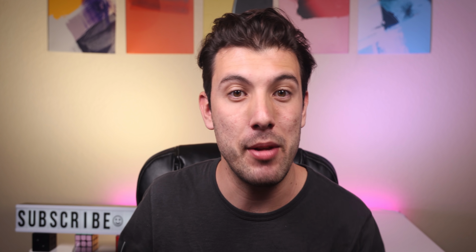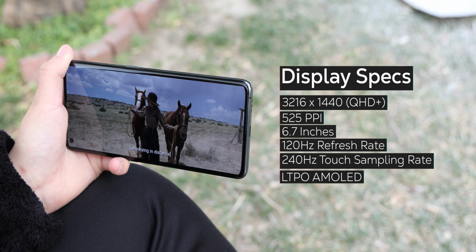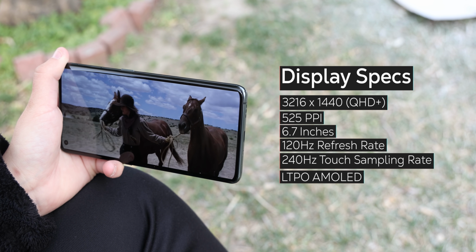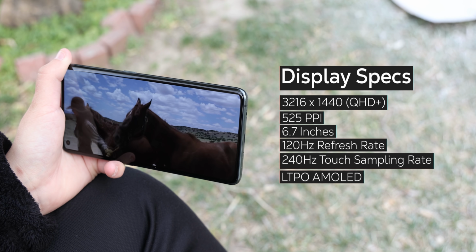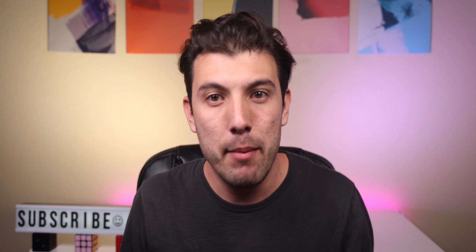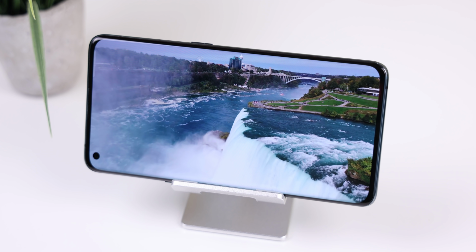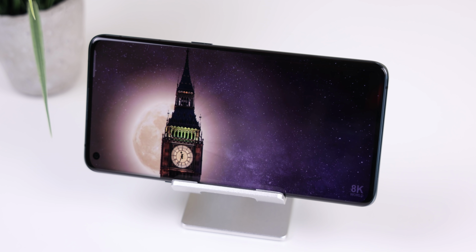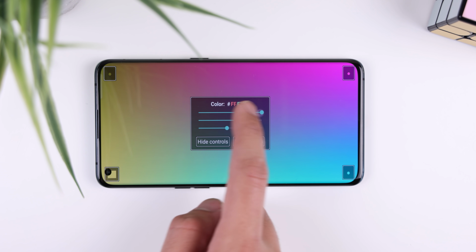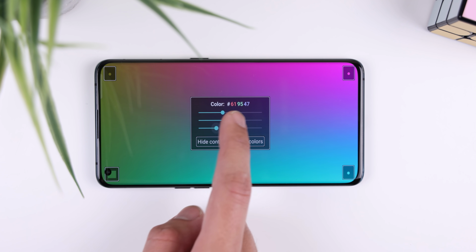Another aspect that stood out to me was the display. It's gorgeous. Just like before, it's 6.7 inches, has a refresh rate of 120Hz, it's Quad HD Plus, AMOLED, and it's LTPO so that it scales down for power savings. Everything you'd want for the perfect content consuming experience, but the icing on the cake is that the color accuracy on this phone is next level since it's the only Android phone to support the full DCI-P3 wide color gamut, and it can capture, store, and display full path 10-bit color content for a more accurate color reproduction.